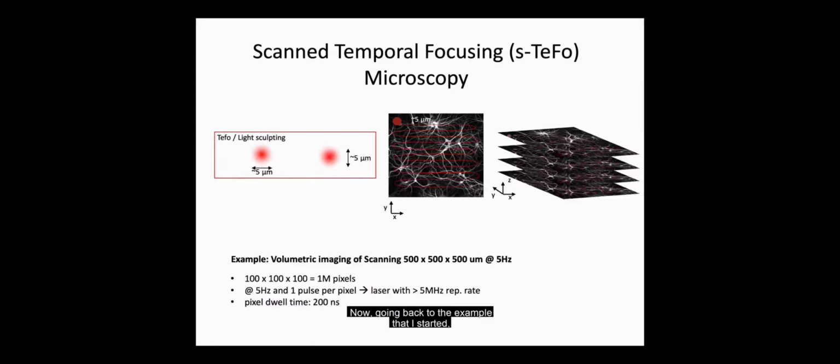Now, going back to the example that I started with, the volume now translates to about 1 million pixels sampled at 5 Hertz, and using 1 pulse per pixel, which turns out to be the most effective way to create fluorescence for the same amount of average power, means that we need a laser that runs at least at 5 megahertz, which is more conventionally available. Also, our pixel dwell time is now only 200 nanoseconds, which is sufficient to collect all the fluorescence we need.